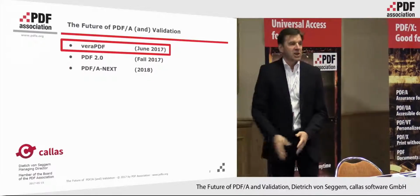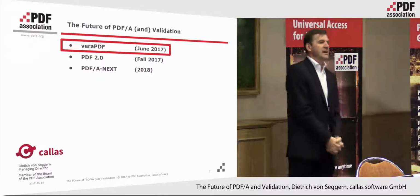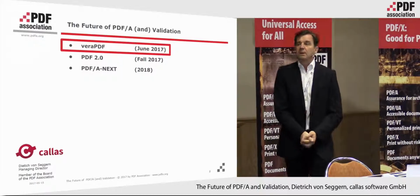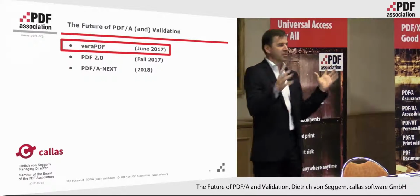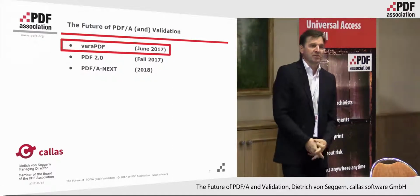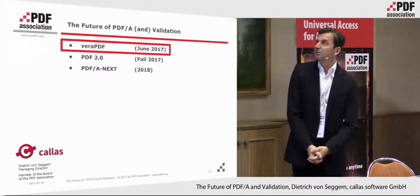This is the agenda for this first presentation. I have three topics. When you look at PDF/A, in fact, many things are happening these days. The whole landscape changes, and the first thing is veraPDF. The order here is not by importance, it's just by occurrence. The first thing that happens, and in fact it already has happened, is veraPDF, and I will introduce you to that in a minute.